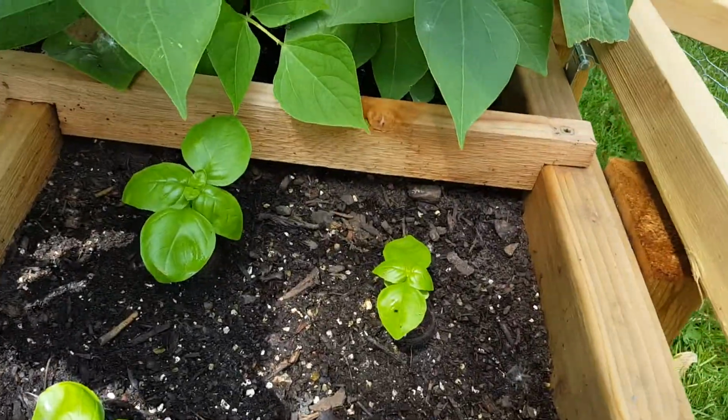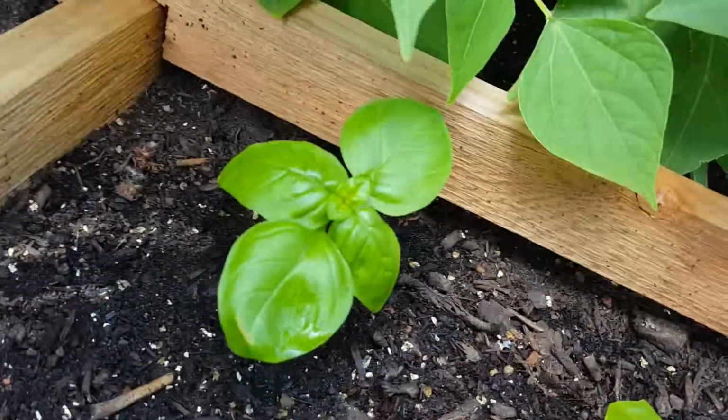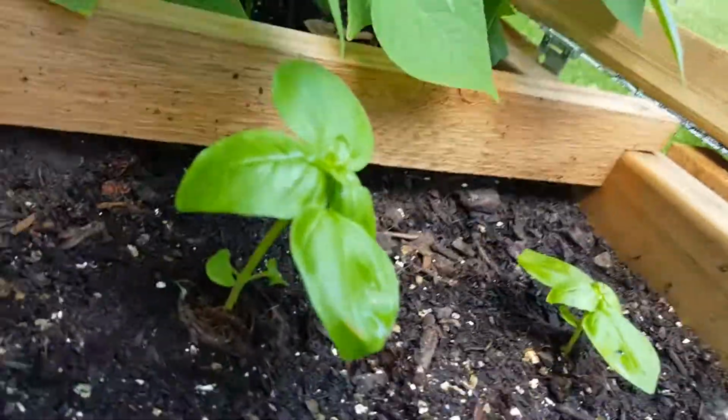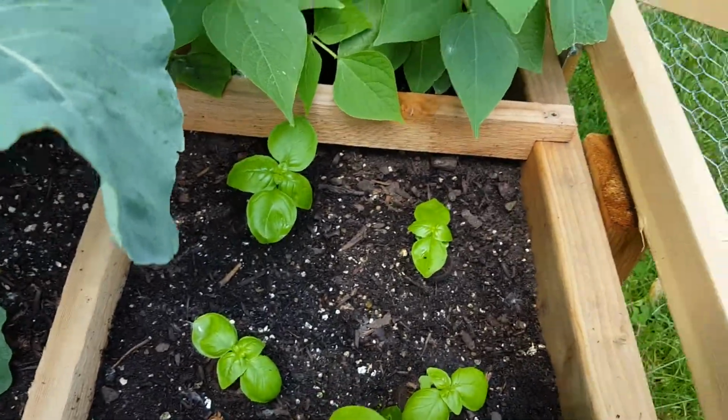These are our basil plants. They've grown a lot during the heat wave. That really helped them. You can see you got a lot of leaves on that. That one's probably 2 inches tall. The other ones are a little smaller, but look really good.